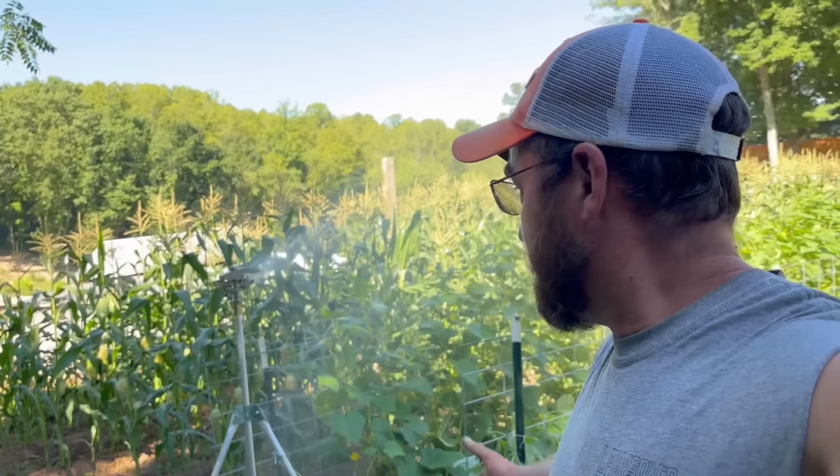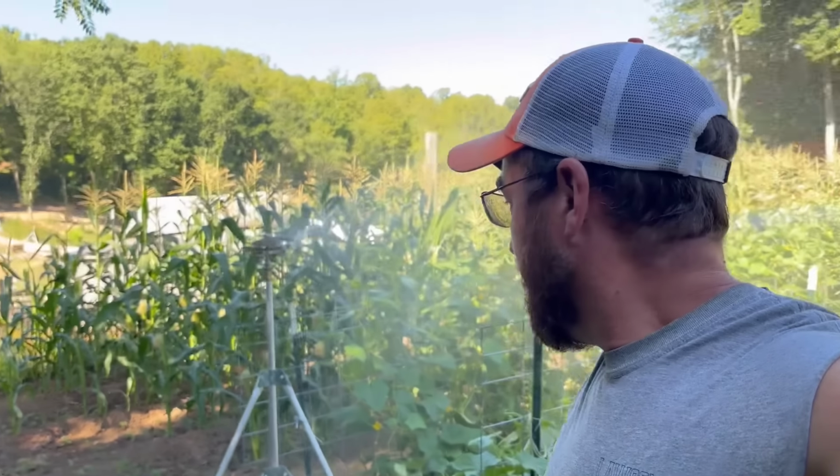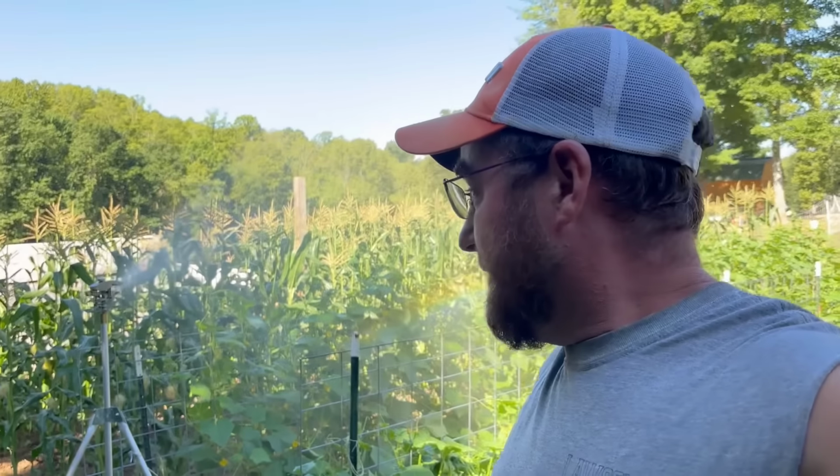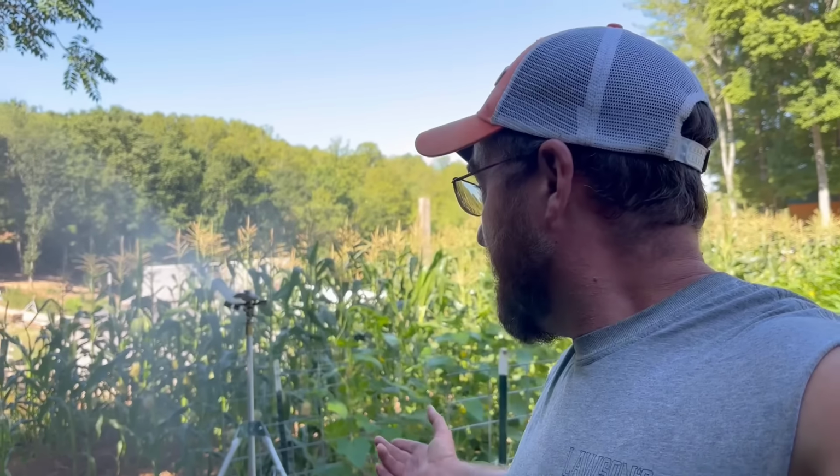So one way we're working with this drought here is simply overhead irrigation. Just like this right here, we've got these tripod sprinklers that came from Tractor Supply, and we just set them up out here and let them water. Typically I do it late in the evening, but this evening we're having Jacob's birthday party, so I'm not really going to be up here to turn on anything. So I've got them going this morning before it gets too hot.